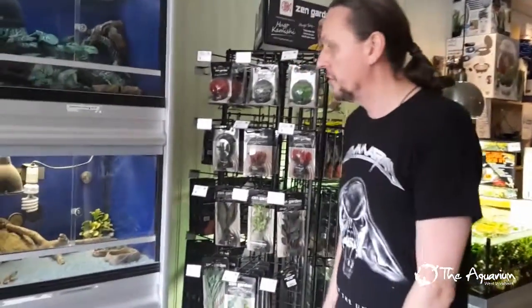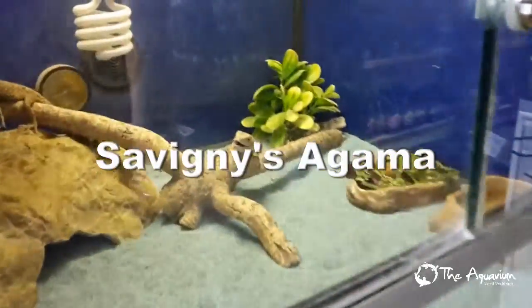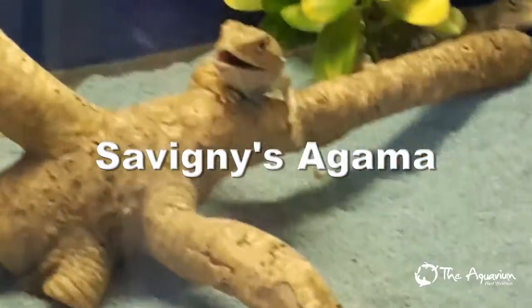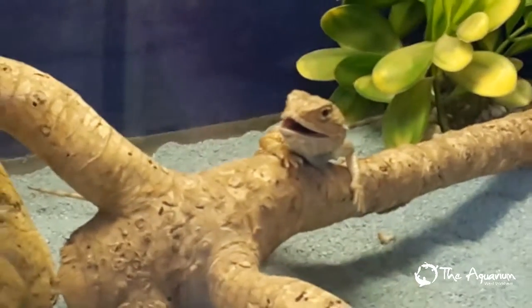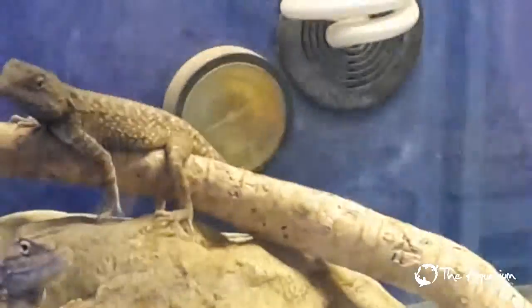If you're interested in keeping bearded dragons but haven't got the space for a 4-foot tank to keep them in, then you should take a look at these guys. They're called Savigny's Agama. They look very, very similar to bearded dragons. They're the same family. They're an agama, just like a bearded dragon. These come from Egypt. They only grow to about 9 inches long, head to tail.